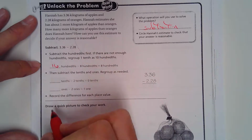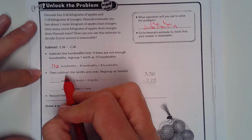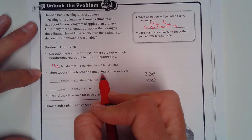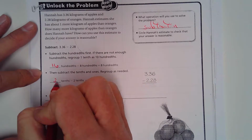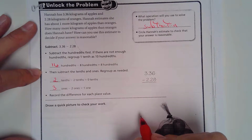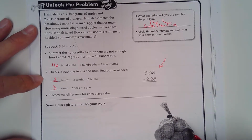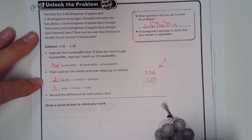All right, and then subtract the tenths and the ones, regroup as needed, and it's going to be 2 tenths and 3 ones, and we can actually do the problem right here. So I'll let you guys go ahead and do that, and we'll see what the answer is.